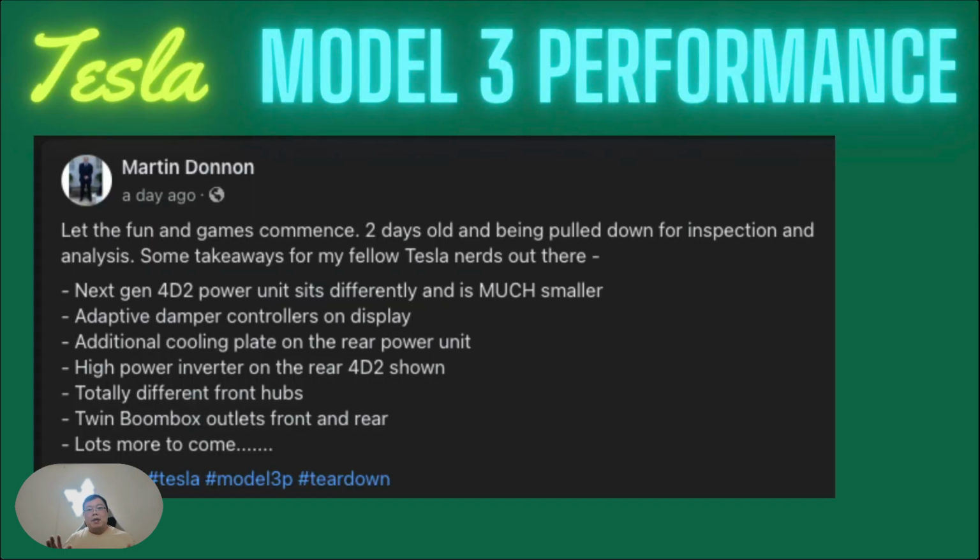We've now got another piece of Tesla news. Model 3 Performance, as you saw in the updates last week, was available and delivered to our first customers, and I think it started in Queensland. A fellow owner, Martin Donnan, that I found on Facebook, put here, let the fun and games commence. 2 days old and already being put through what we call a teardown or pull down for inspection. So a couple of key points that Martin's put in there.